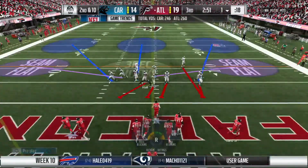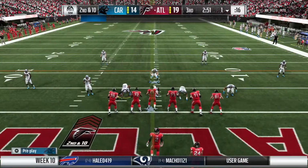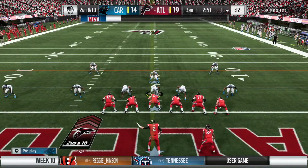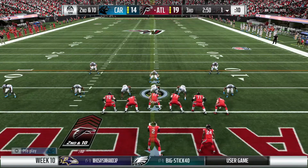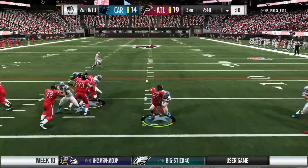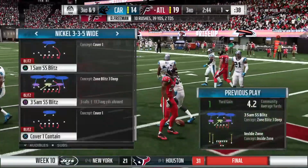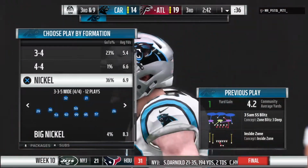An incomplete pass on first down. That leads to a 2nd and 10. And now a 10th carry for Freeman. And they will stop him after a fairly minimal pickup. In on the tackle there, Luke Kuechly.